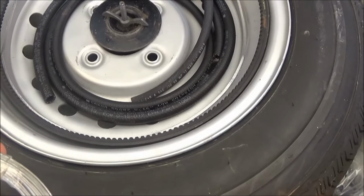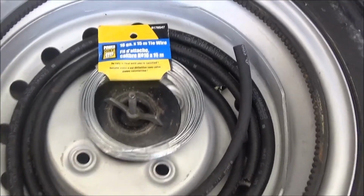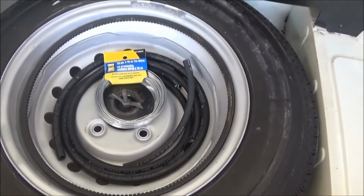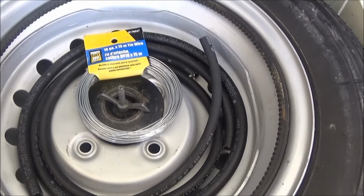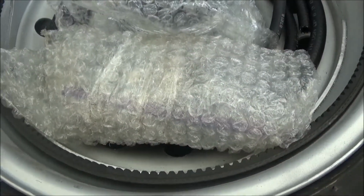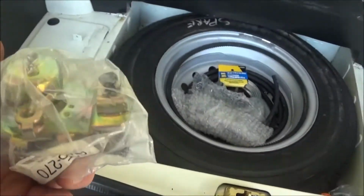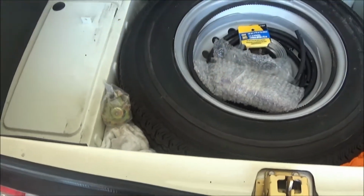You see my fan belt there. I always carry just some tie wire, just in case somebody has an issue with their exhaust falling off or something needs to be wired up. It's always good to have some tie wire along with you. So we've got some of that. We've got some spare spark plugs. And here's the heater water valve that I talked about. So we got a spare one of those. We'll cram it in there somewhere.